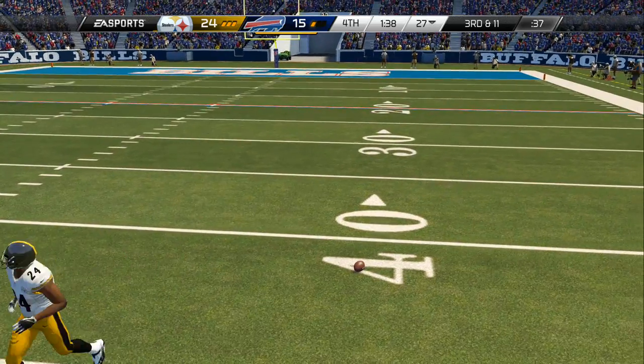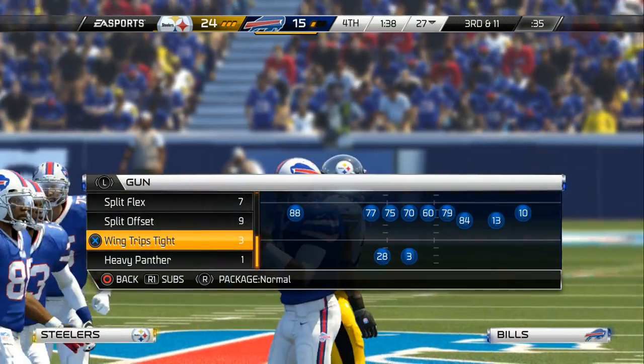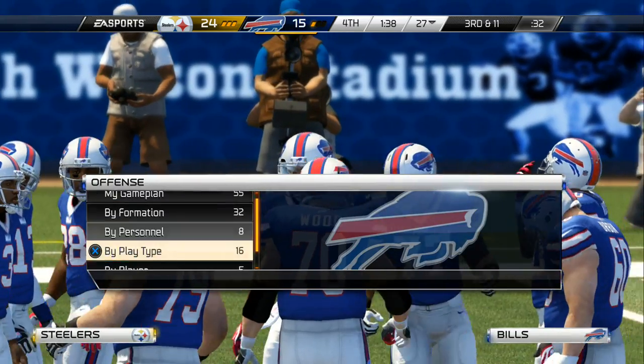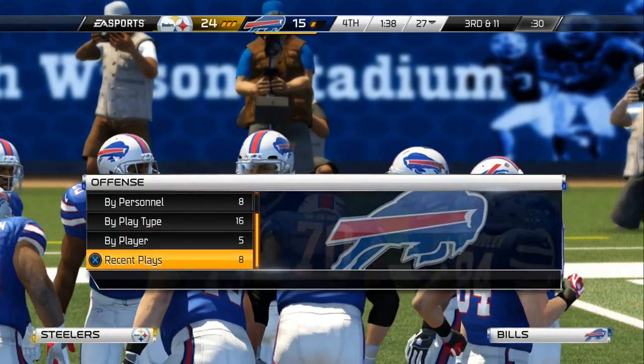Make those receivers worry about coming over the middle. They'll be careful the rest of this game because of that big hit.